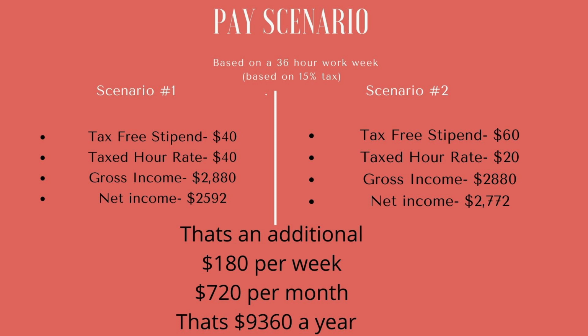Who doesn't want to save almost $9,000 a year? Who doesn't want to save that? So this is just a scenario to show you how you can play with your taxable rate versus your stipend. You have to think about it like that. That is how you can work with breaking your pay down as a travel nurse and really understanding your pay packages.